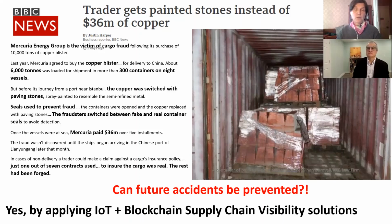While the cargo was at sea, the trader paid $36 million for the metal, and the fraud was not discovered until the containers arrived in China. Worse than that, the insurance documents that accompanied this cargo were also forged. So now there is a case to retrieve the money for this shipment.